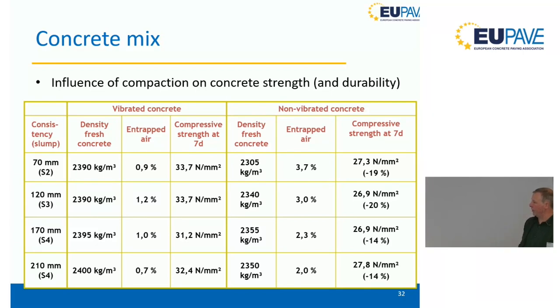31 to 34 megapascal. If we look at the non-vibrated concrete, we see that the entrapped air goes up from 2 to almost 4%, and that the compressive strength at 7 days already shows a reduction of 15 to 20% in comparison with a vibrated concrete. So it's not because it's a pumpable concrete that you don't have to compact it. No, you still have to remove the entrapped air, that remains important.